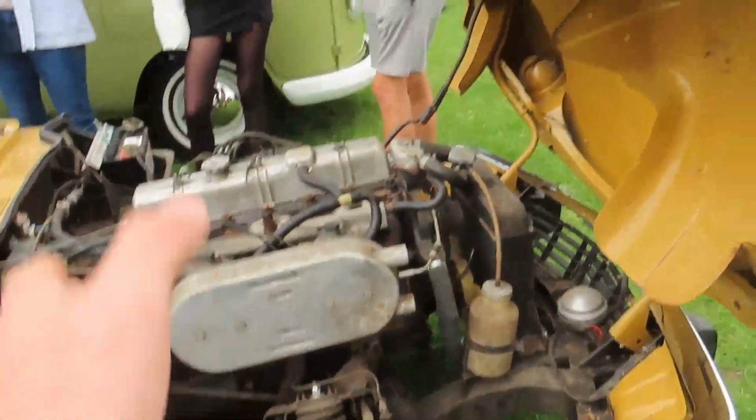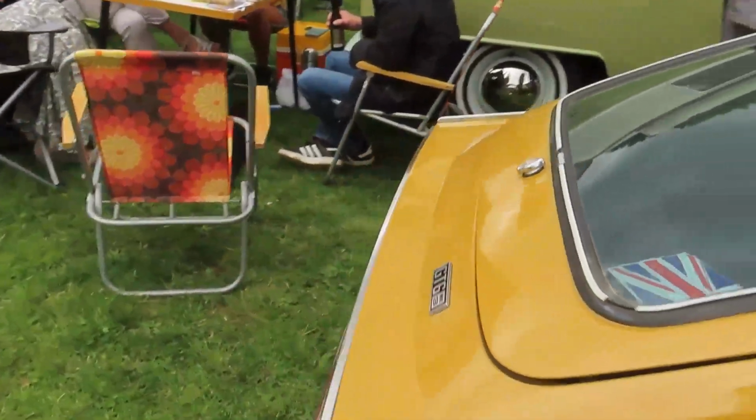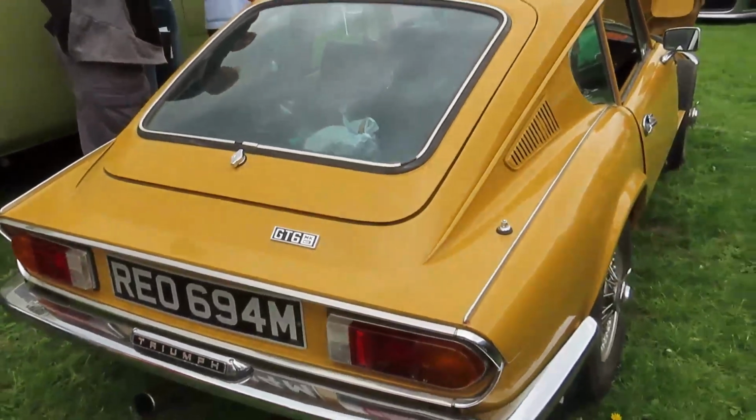As I was talking about, you can sit on the tyre because the whole bonnet comes forward. The 2 litre straight 6 there, lovely engine. Really like these, the GT style. Very pretty car indeed.